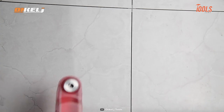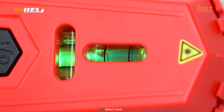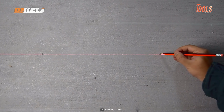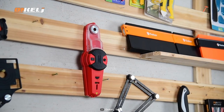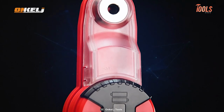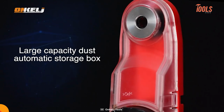The best part of this tool is it features a rotatable, active double leveling gauge also, so you can complete your leveling tasks more accurately. You don't need to keep any extra tools for that. The Uncle J also has a built-in brush that eliminates all the chances of dust leakages.